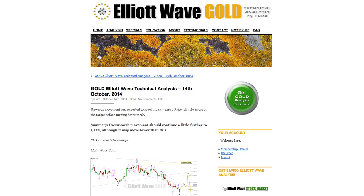Eastern Standard Time. I was expecting more upward movement to a target at 1243 to 1245. We got a little bit of upward movement, but price fell $4.64 short of that target before turning downwards. I do expect now that a B wave or possibly an X wave has arrived. It's incomplete. I expect a little bit more downward movement to 1222. It is possible though that downward movement could move lower, and it is possible it could make a new low, but that's unlikely. Let's have a look at the charts.